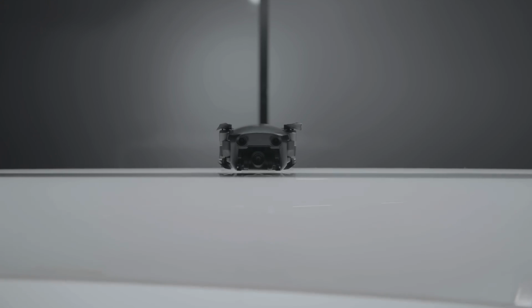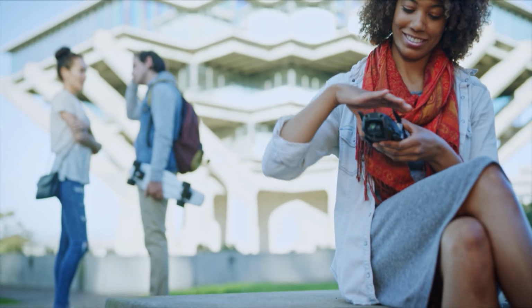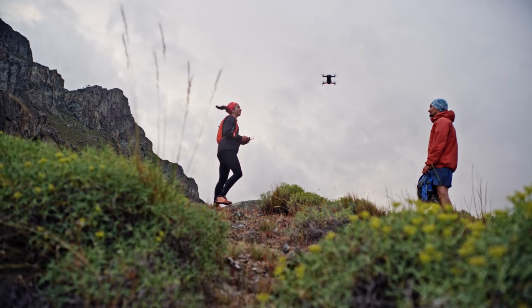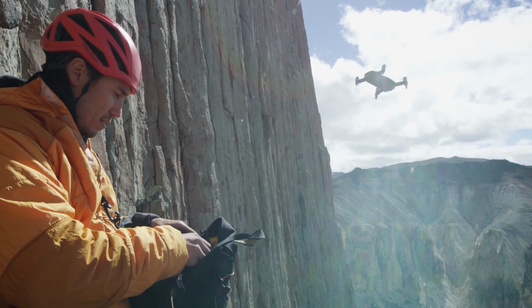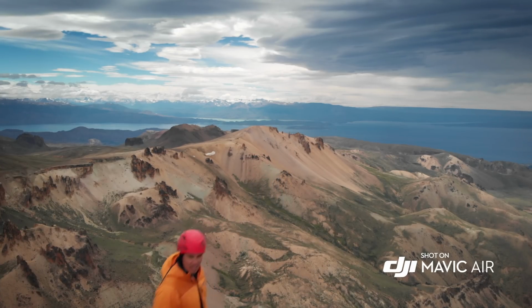The Mavic Air's striking industrial design is the perfect union of form and function. And even with its compact size, Mavic Air remains stable in unfavorably windy conditions and at higher land elevations, something that was once only possible with larger, more expensive drones. The Mavic Air is easier than ever to fly.